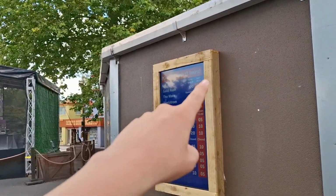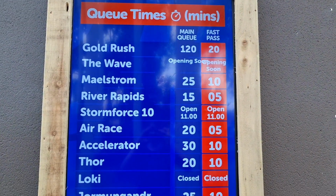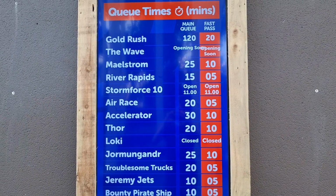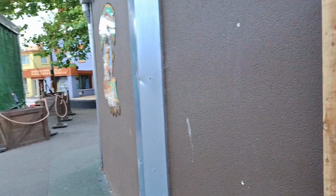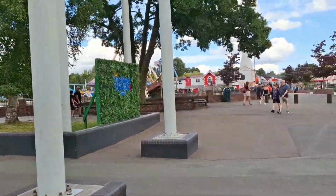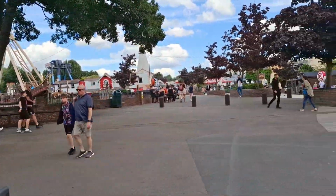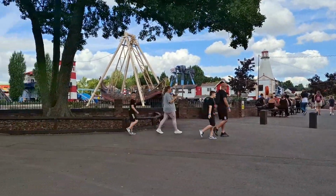It is saying the main queue for Gold Rush is 120 minutes. Right, here we go: Accelerator 30, Maelstrom 25, The Waves room. It's saying 120 minutes, but I don't believe it. It could well be if it's in a whack queue, but I think it's about 50 minutes. It might just be that there's a lot of fast pass to get through. Right, let's find some food and then we'll get back riding. The time is about 11:30.